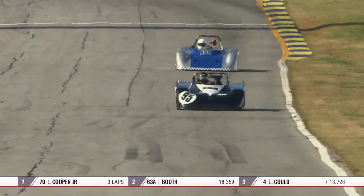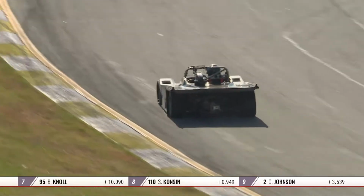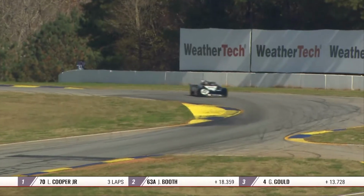Yeah, so that's Brent Knoll. He's in a 1983 Tiga SC83, and he's racing with Steve Conson. And Steve Conson, as an MG guy, has some of the coolest MGs, but now here he is in a 1985 Swift DB2.